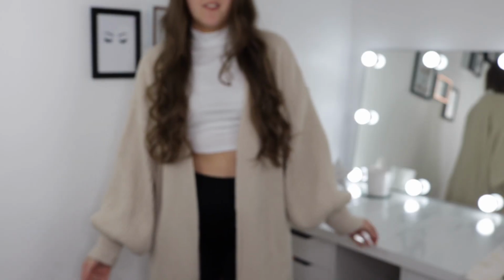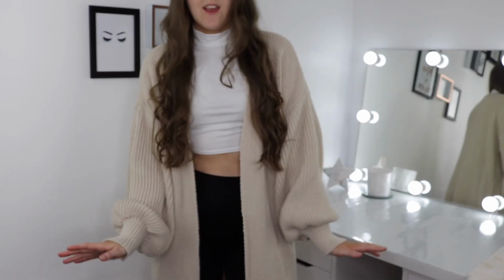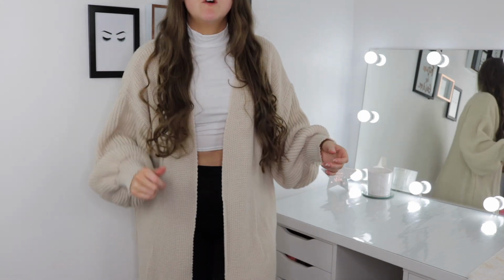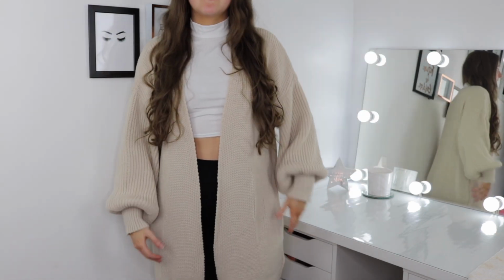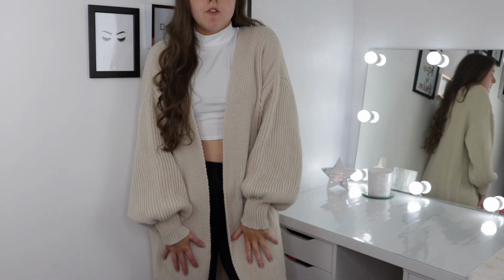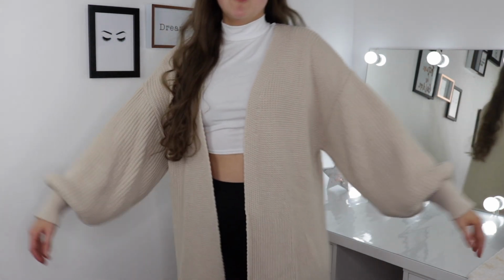Okay guys, this is exactly what I wanted. And yes, I've taken my makeup off. Just bear with me. I didn't want to get any makeup on the clothes because this one is white. And when I did my Misguided haul, disaster. So I decided to take it off. We're bare, we're raw. But this is exactly what I wanted. It's comfy, it's cozy, it's loungy.